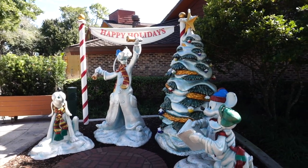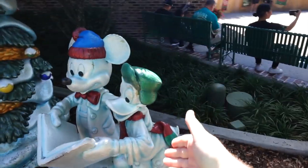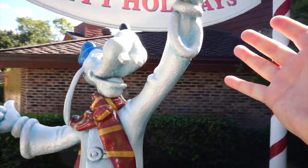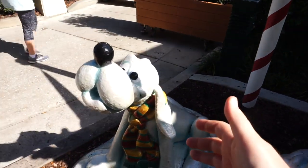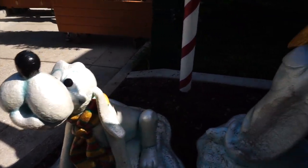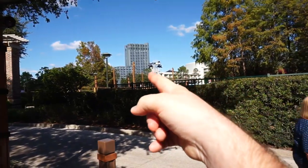And it's free. This little display right here, this little photo opportunity is here 365 days of the year. Mickey and Donald singing some Christmas carols, nice little tree, and Goofy ringing in the holiday season with his bells here. And then there's Pluto looking like he's whistling or singing a tune. It's a nice little photo op that I forget is back here. The only reason I remembered it is because we were exiting from the Christmas Tree Trail.